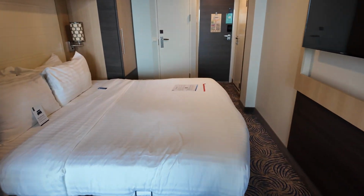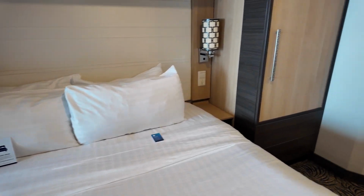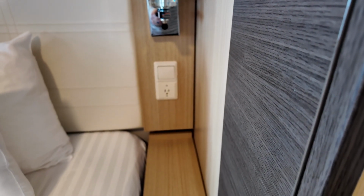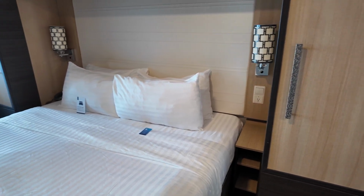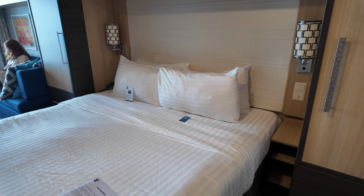Over by the bed, this side of the bed does not have an outlet, but there is a phone there. On this side of the bed, you do get an outlet and a light switch. So if you want to plug in your phone, or if you have a CPAP machine or something like that, you can actually plug it in next to the bed, unlike some of the older cruise ships that are out there.